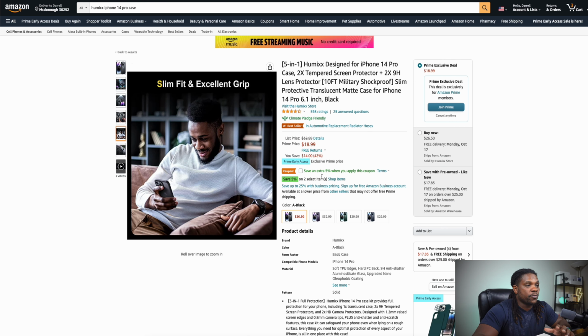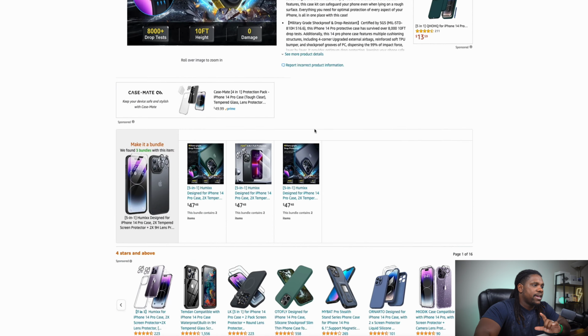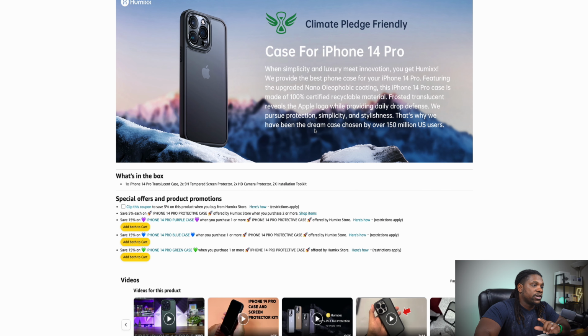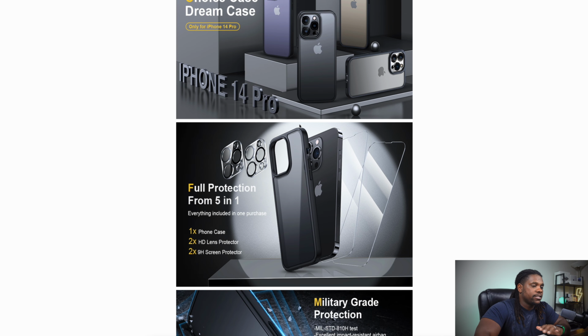Now, I got to say something real quick. Even though it says 5-in-1, the ones that I have aren't the 5-in-1. This 5-in-1 seems like it comes with an additional camera lens protector as well as a screen protector. That's what it's looking like. But at the same time, the ones that I have is this same type of case. It just doesn't have the screen protector and the camera protector, all right?